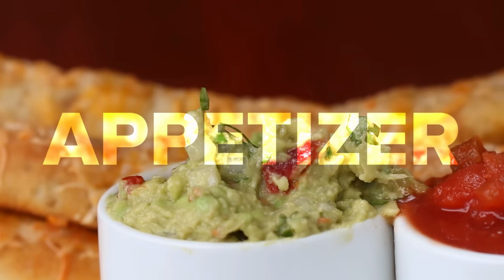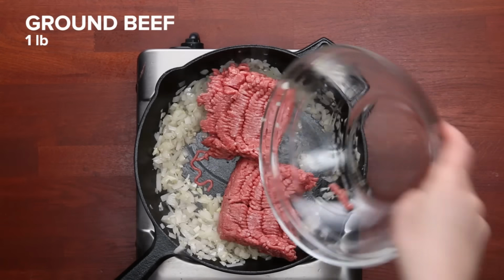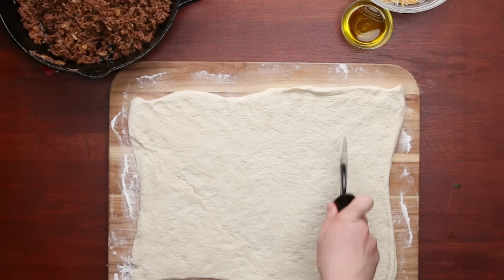Everybody has their go-to favorites when they're cooking for their kids. In my house, tacos, hands down, are the winner, but they're always such a mess, especially with a toddler. So I was trying to figure out a way to work around it, and then the taco breadsticks were born. Kids love tacos, kids love breadsticks, so why not combine them?